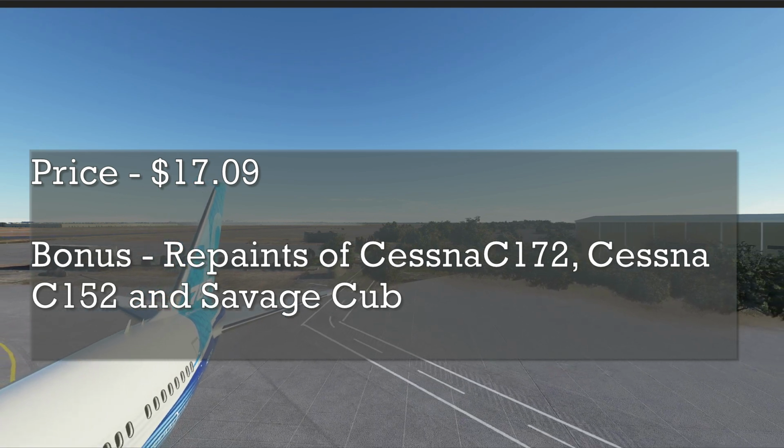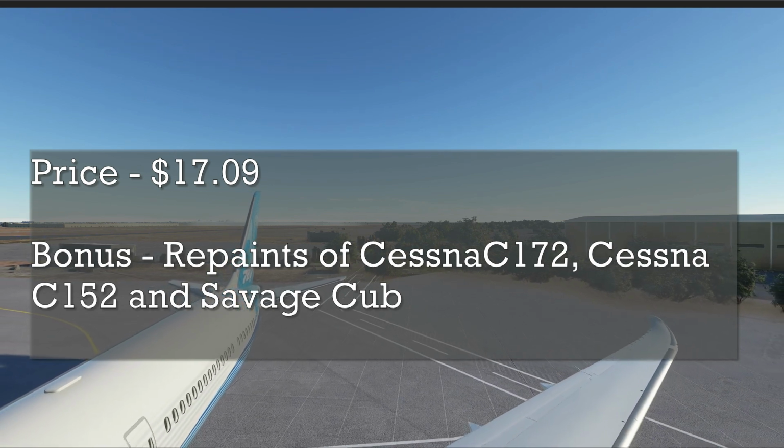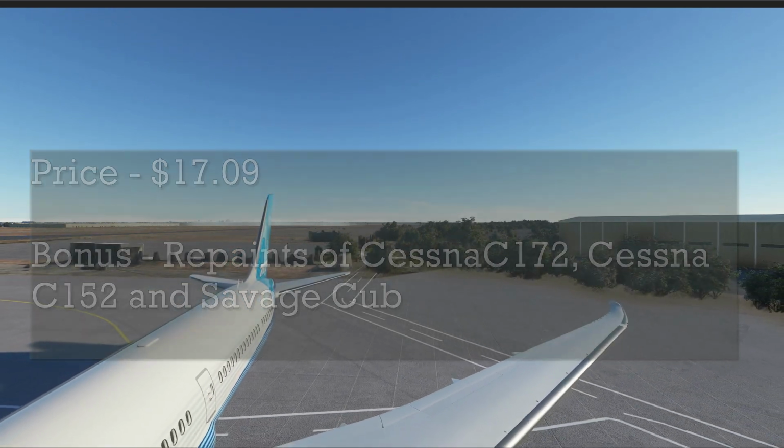Along with this package, you can get repaints of the Cessna C-172, the Cessna C-152, as well as the Savage Cub.